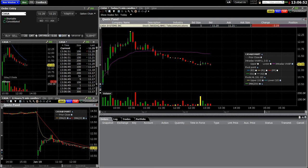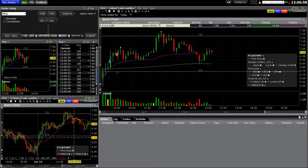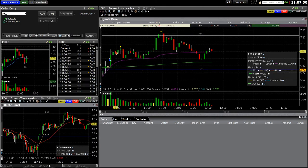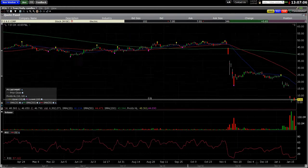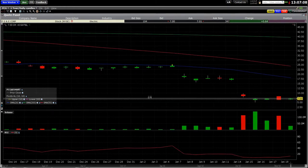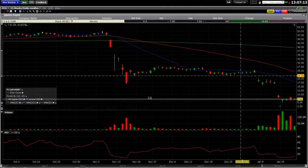And one of the trades I did, it ended up being a flat trade for me because I got out early. I got a little nervous, but it ended up going where I wanted it to, and that is PCG, which has been, if I show you the yearly moving on this, I put some lines here for my stops and my targets. Anyway, you can see it's been down a lot.